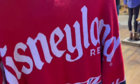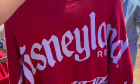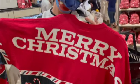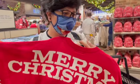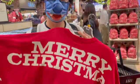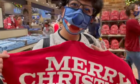Found a Disneyland Spirit jersey in Disney World. And we found yet another variant. Why don't they have a Disney World one? She's looking for the Disney World one, and the one we found had a tear in it, and now we found this, but it's still wrong. Oh boy.